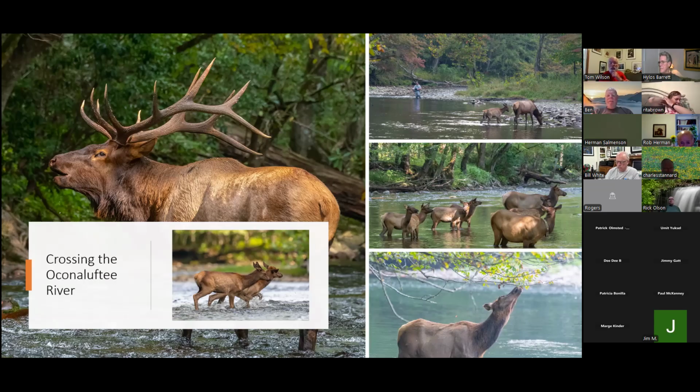But I've really been fortunate to be able to get some nice images down there of elk crossing the river, which I like a lot.